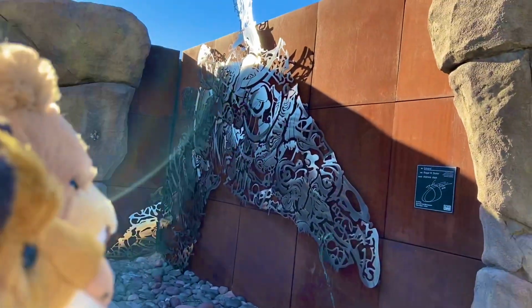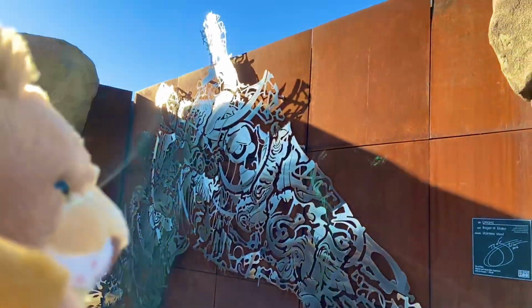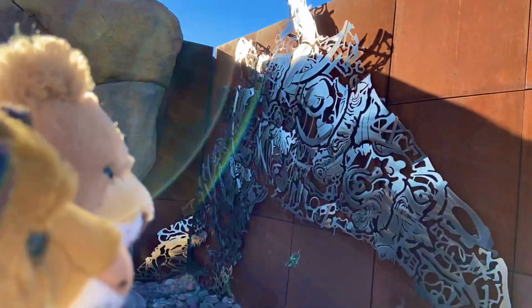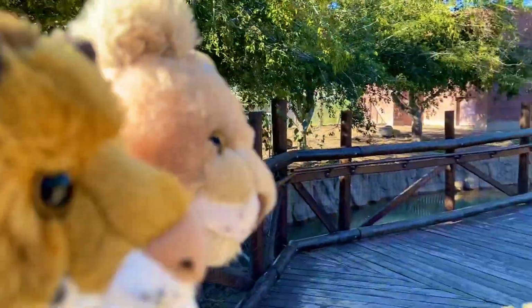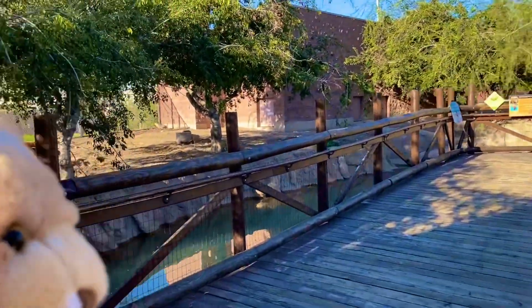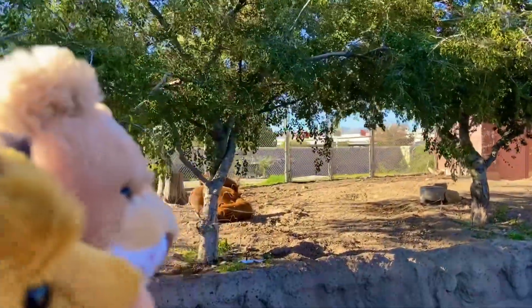And I'm not sure if you guys have ever seen this nice work of art right here. Yeah, pretty nice, isn't it? Shaped like a giraffe, but has all kinds of animals featured in it. So why don't we go ahead and come across this bridge right here and check out those red river hogs right there. See them?